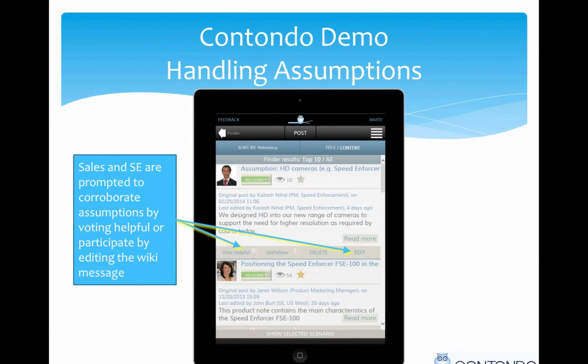We do want to solicit their comments on that assumption. So as far as possible, your knowledge management system should enable at least two actions. The first is the vote helpful, or some kind of voting associated with this assumption. So in this case, you see the vote helpful button. So if we see sales engineers and salespeople voting helpful to a piece of information, we definitely know that this assumption is now being checked. In addition, a lot of the information is wiki-based, allowing the sales engineers to edit this information by themselves in the field from within customer conversations, and basically correcting any mistakes.